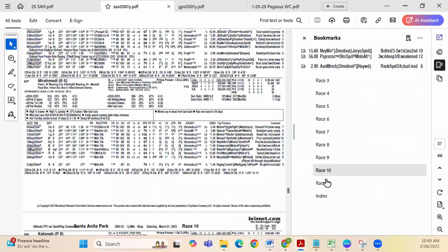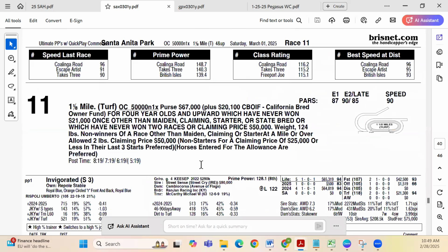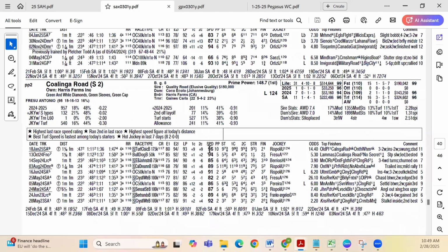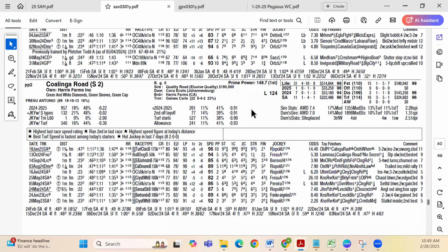This is where I'm going to differ a little bit. The last on the card here is 1.125 miles on the turf, 50K in 1X. I am going to do 2 tickets, one really cheap one, because I really like this Coalinga Road, the closer, the 96 in the debut, going 1.125 here in this Turf Classic State Bred, 175K, 96, big time close, almost got there. So I think maybe the second off the layoff is going to be good for Carla Gaines to get this win. So she's 23% right now. So pretty solid start for her.